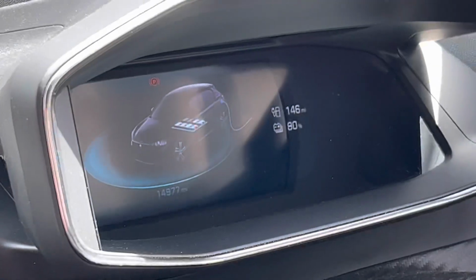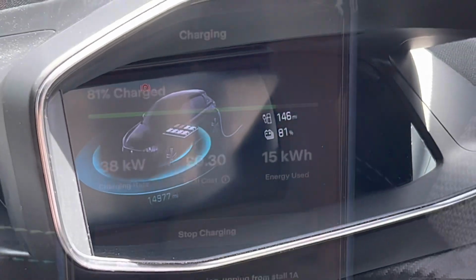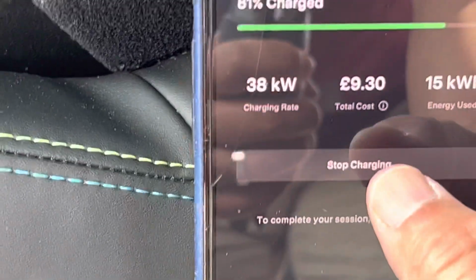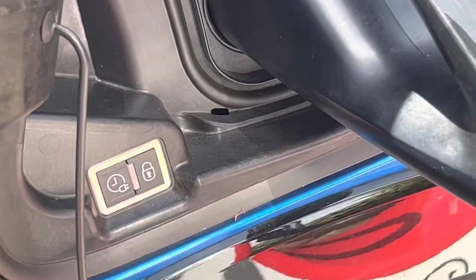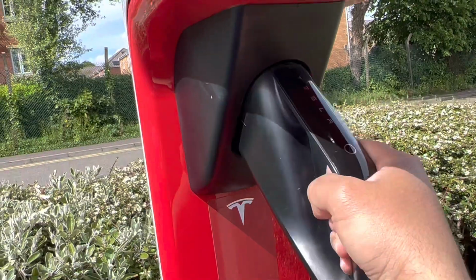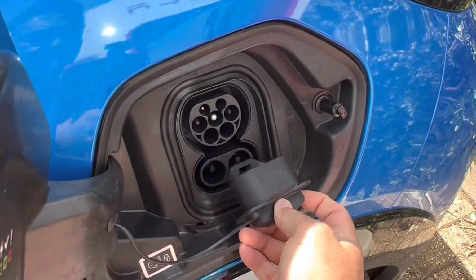And I was just waiting to see whether this would click off at 80%, because I've heard Tesla software often just locks you out at 80%, but this continued to charge because there was low limit, and also it was empty. And there you go, I'm about to stop the charge after taking on 15 kilowatt hours. It immediately clicked off the supercharger. The symbol's now turned white, and I can now unplug, click the charging cable back in, and that's it.